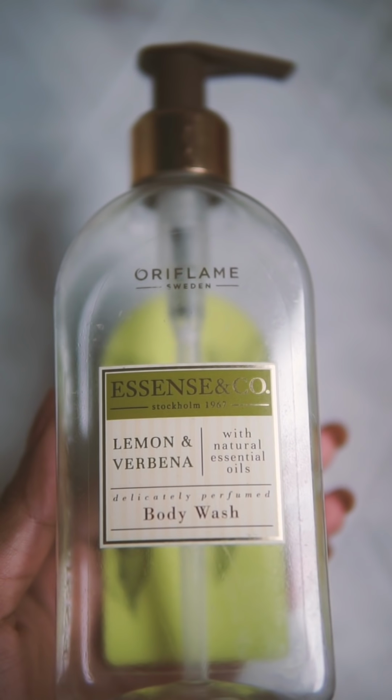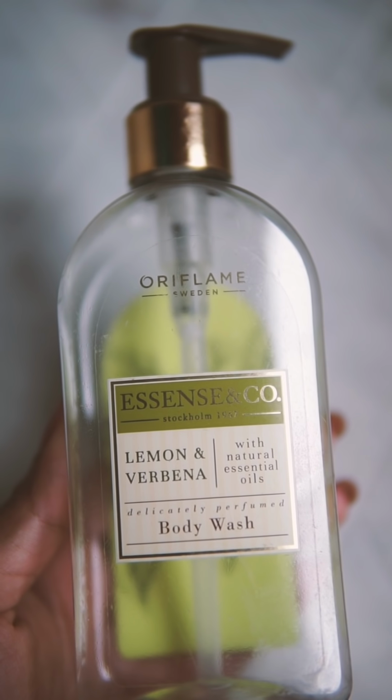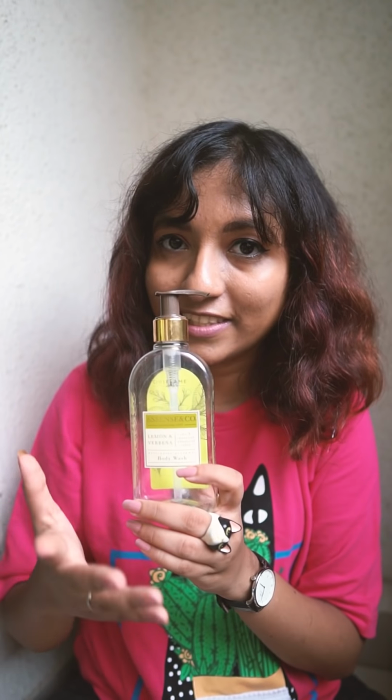And the final product that I have for this Empties video is a body care product. It's from Oriflame. It's the Essence and Company Lemon and Verbena body wash. I really enjoyed using this product. It felt very luxurious, and I really like citrus based body washes because they make me feel so fresh and so nice. I also had the hand wash of the same range.